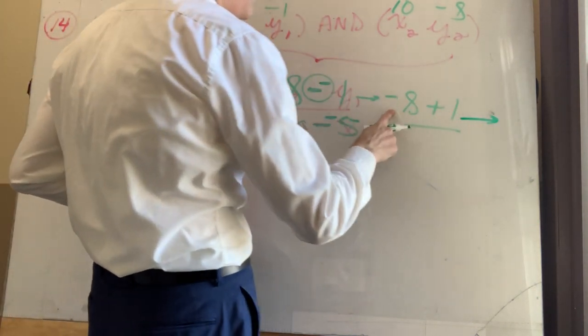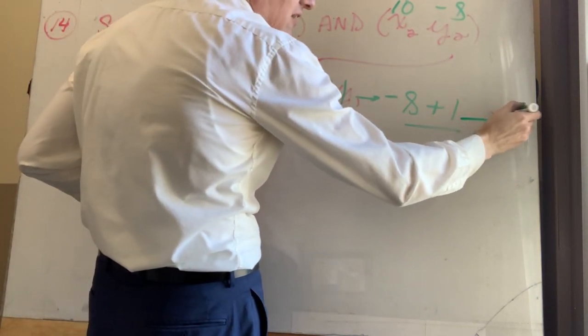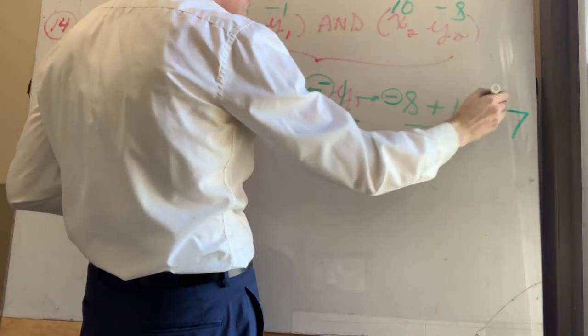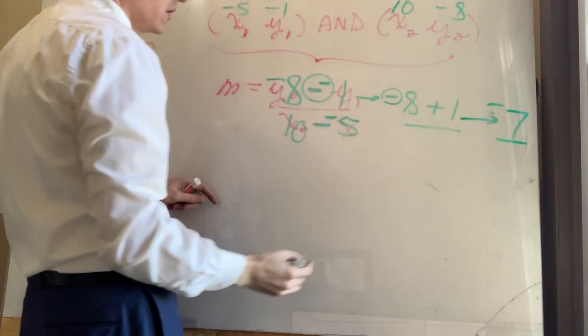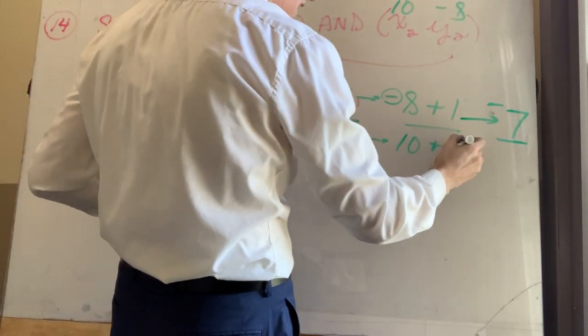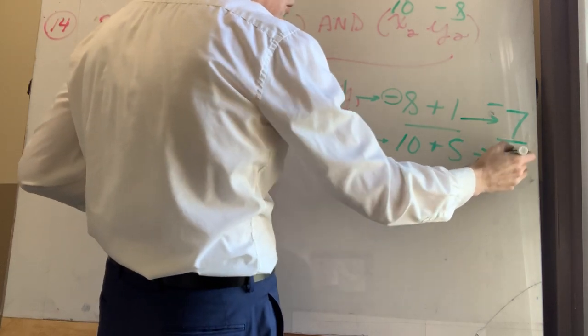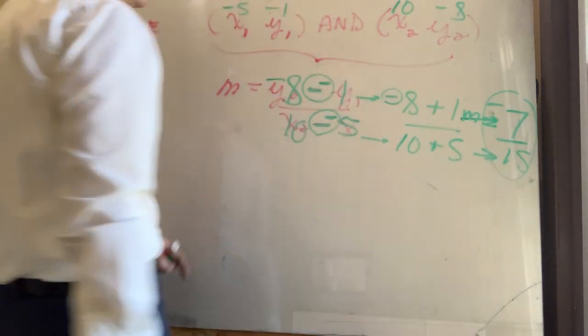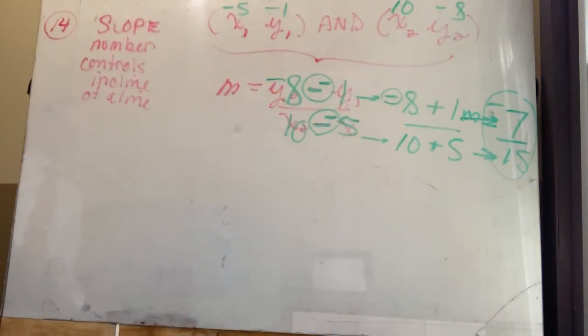Anyhow, one of each, you're going to actually subtract to establish a digit of 7. Take the sign of the bigger one, which in this case, bigger magnitude is that. All right. Similar thing here. You have a double negative, so this is really 10 plus 5. And this is regular adding, so you have 15. This is your slope, which is called, weirdly, M.